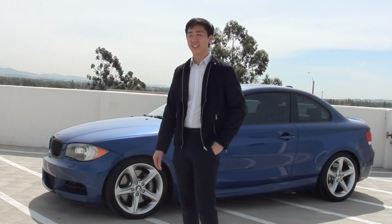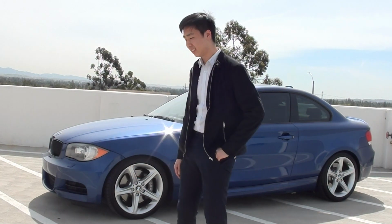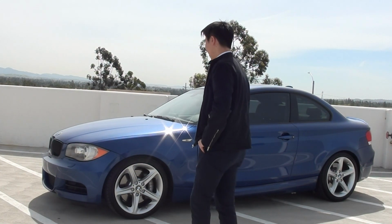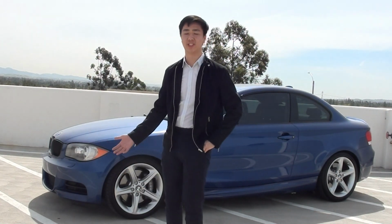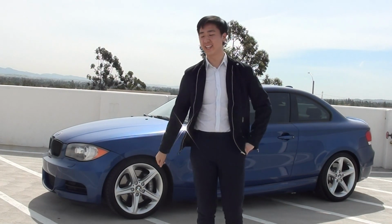And what you get out of that is a car that loves to take turns really fast, loves to slide just a little bit, and just an overall really responsive and well-handling machine. So BMW, good on you for that.